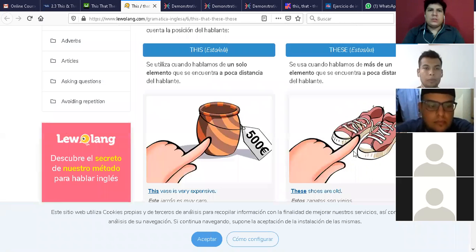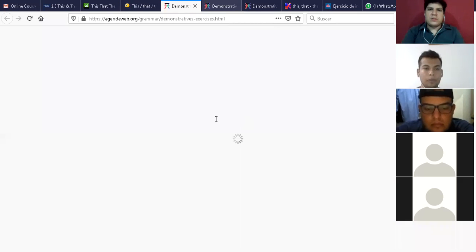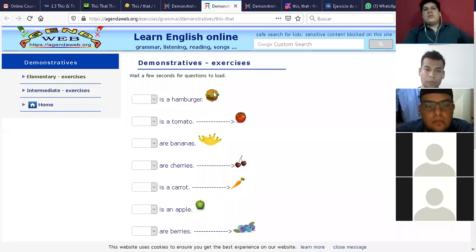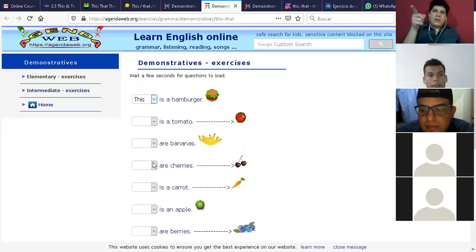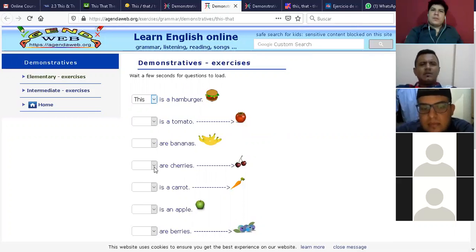So, how do you say? Aquí los tengo. Here it is. Give me a second, please. Acá. How do you say? Esta es una hamburguesa. This is a hamburger. Very good. How do you say? Ese es un tomate. This is tomato. Ese. That. This. That. That is.